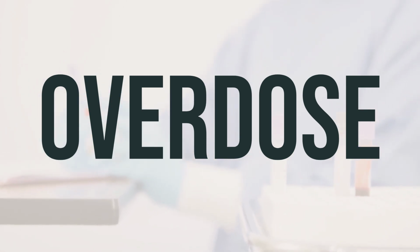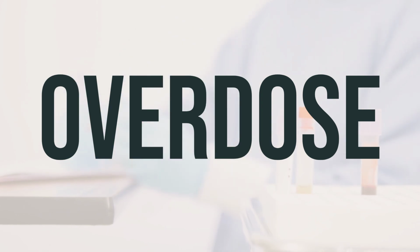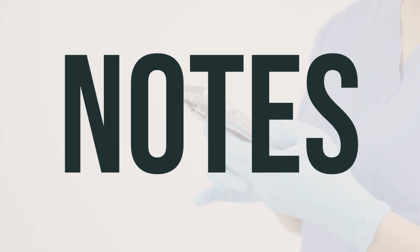Symptoms of an overdose may include severe stomach pain, vomiting that looks like coffee grounds, extreme drowsiness, slow or shallow breathing, confusion, and seizures. Remember to keep this medication out of reach of children and pets to prevent accidental overdose. It's important not to share this medication with others.